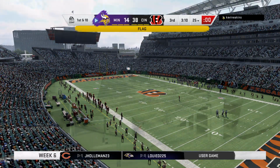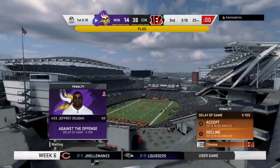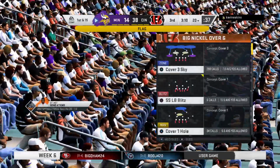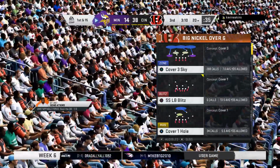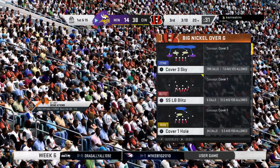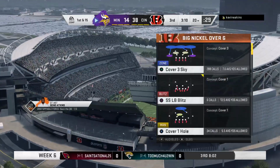Now, problems right out of the gate. We're going to get a delay. They were trying to create some space to run. They created the penalty. And you work on it so much, you work on it so hard, but it's tough to simulate game speed in practice. And that often runs you into a penalty.